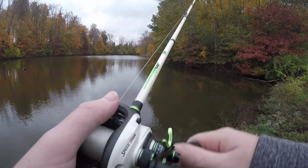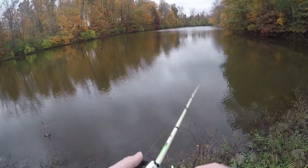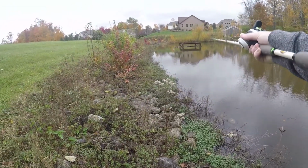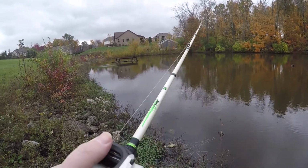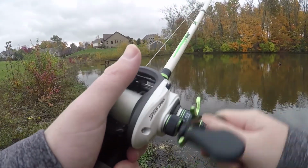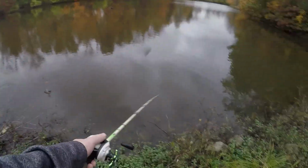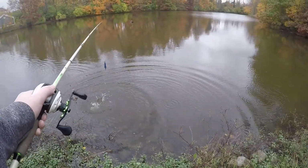It might be a better idea to throw it towards the sewer and bring it in, because that sewer could be sucking up all the bait fish and the bass will be trailing them. Yeah, there's just tons of leaves everywhere.